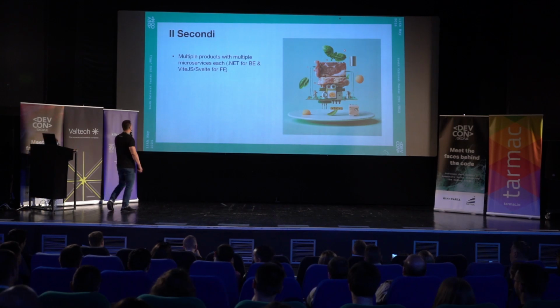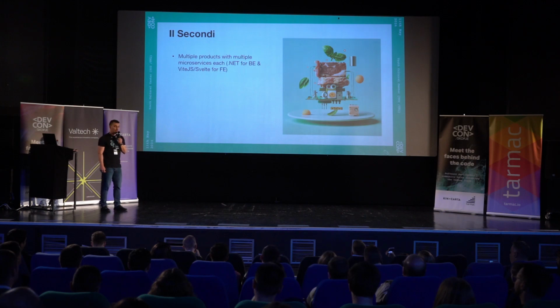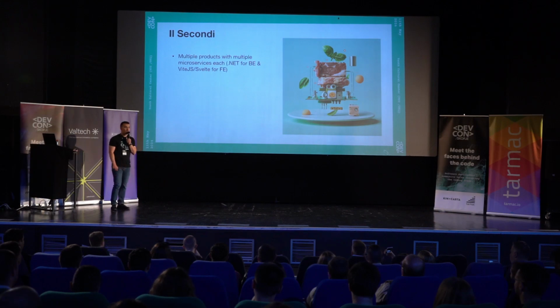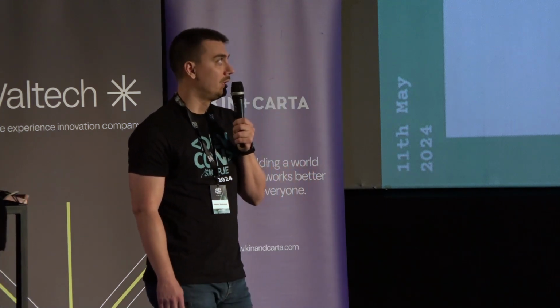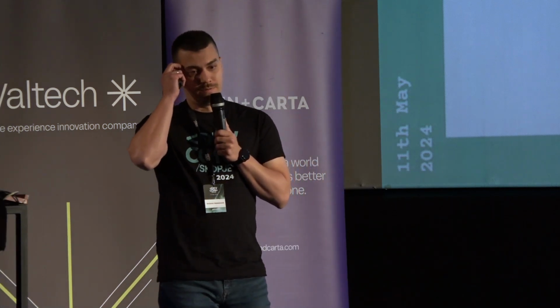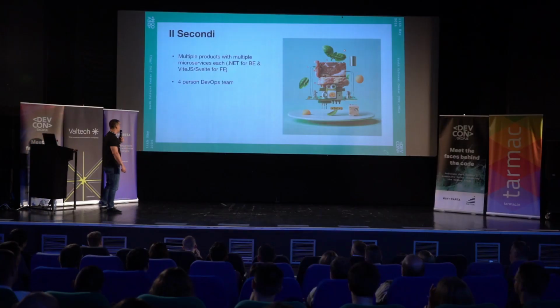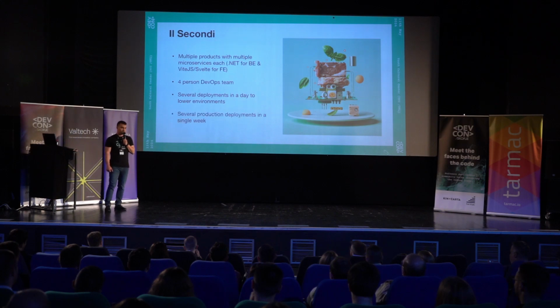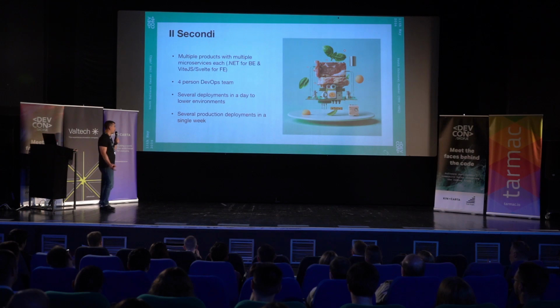A little bit of details for the products that we're supporting: this solution is multiple products with multiple microservices each. This is around, I don't know, 5 or 6 products at the moment with at least 8 to 10 microservices each. So it's going to be, I don't know, maybe 50 pods running only for the products, of course. The technologies are .NET for the backend, and then Vue.js and Svelte framework for the front end. This is all supported by a 4-person DevOps team, and we do several deployments a day to the lower environments, also doing several automated deployments to production in a week.